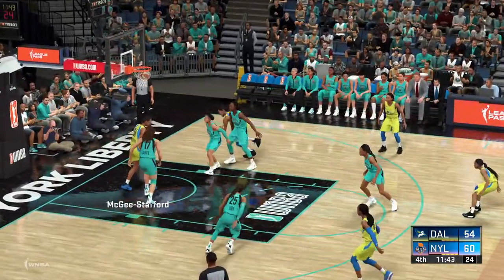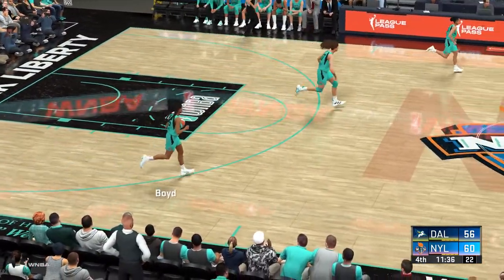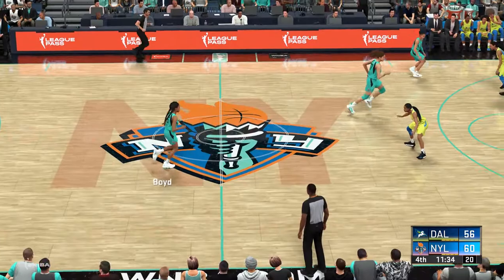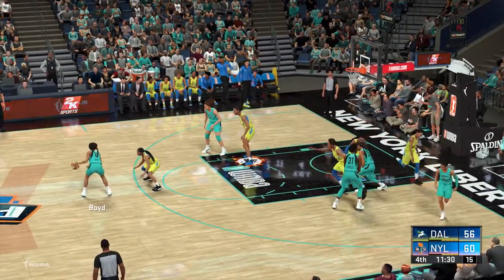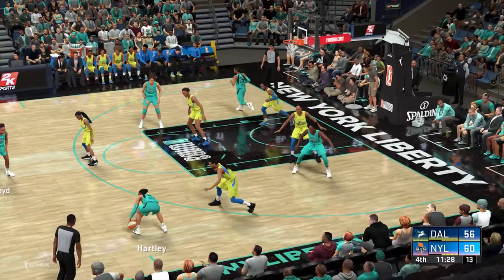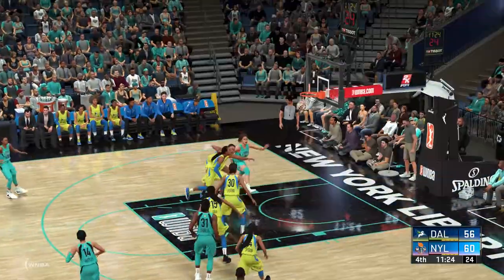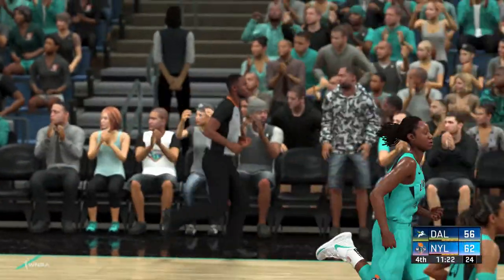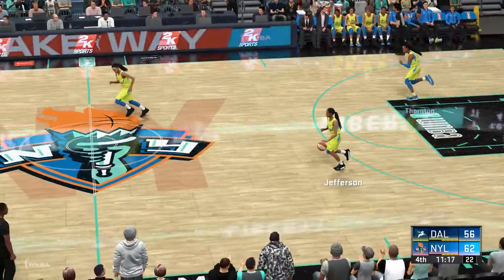McGee Stafford. She hangs in there and cashes in on the second chance points. Big time putback. What a great motor she has. There is no one who goes after those rebounds harder than her. And night in and night out, this is the kind of effort level she gives you. Now here's Charles. Count that bucket. Got a little fancy with the fadeaway on that one, guys. Dallas trailing here.